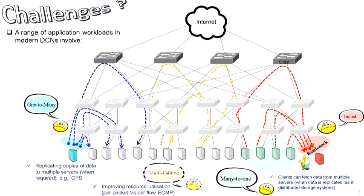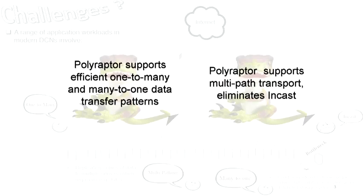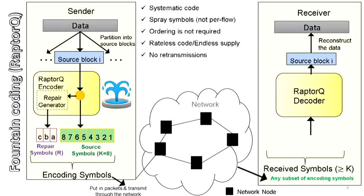The fourth challenge here is that we are trying to have better utilization of the data center by using per packet transmissions instead of per flow ECMP. So we are proposing Polyraptor, which supports one-to-many and many-to-one reliable transmissions, eliminates incast, and supports multipath, as we will see now. So I'm going to start talking about the design of Polyraptor.